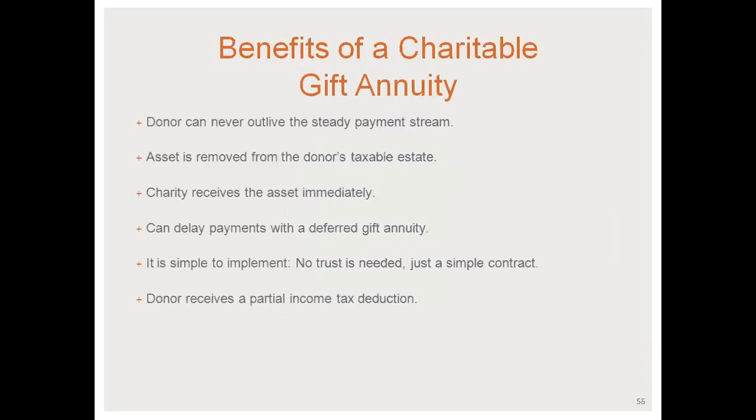So, in summary, the benefits of a charitable gift annuity: the annuity payments are owed regardless of the lifetime of the donor. A donor can never outlive the annuity stream. The assets are removed from the donor's taxable estate. The charity receives the asset immediately. Now, many charities keep those assets in an investment portfolio to generate at least some of the income available to be paid pursuant to the contract.